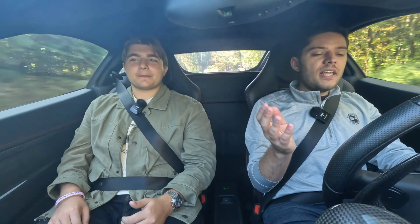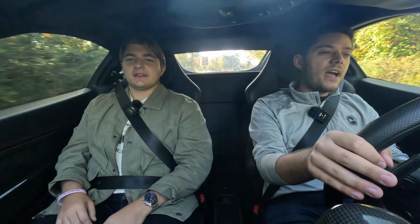The ride is hard, but better than the 488, because it's a little more raw, but it soaks up the bumps so well. Yeah, it really does. I'm actually surprised that this kind of car handles the bumps this well. Because, man, is it good.